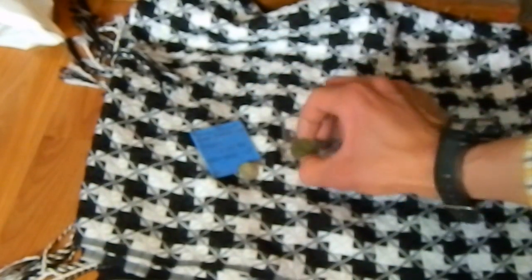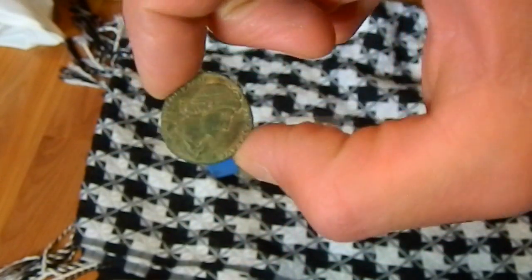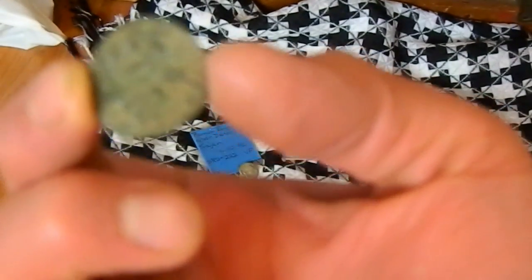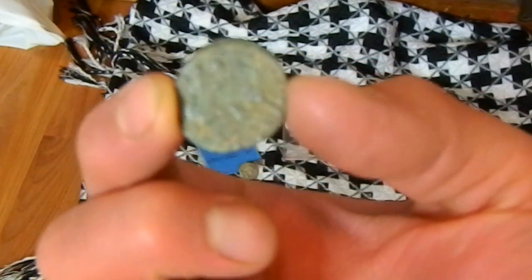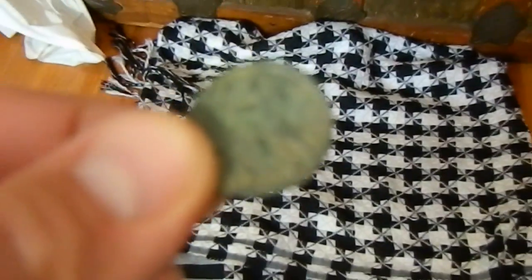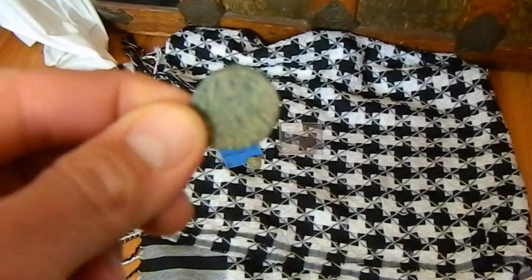And then you've got this bronze coin here, Constantius, on the front. And then a pretty warlike or violent image on the back, if you can make that out. It looks like you have a soldier. Oh, come on, focus. These cameras just drive me crazy. There you go. It's kind of running somebody through with a sword.